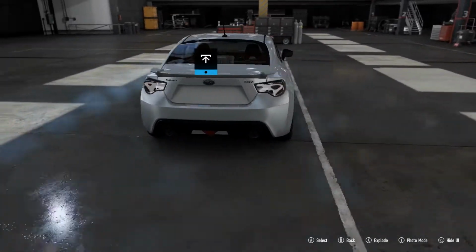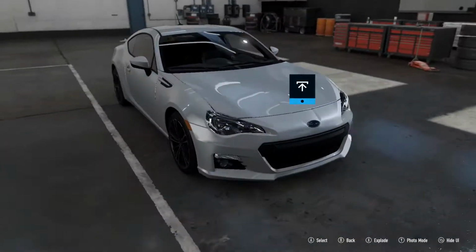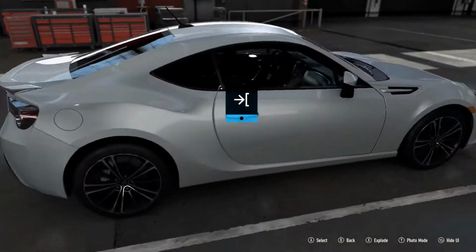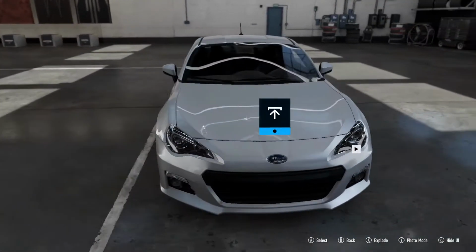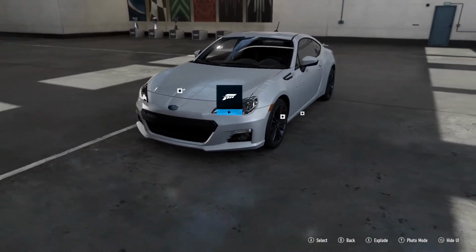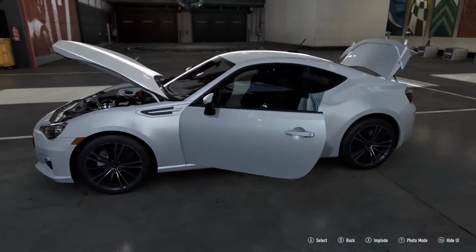There were some styling differences in the car to differentiate it from the Toyota, but mainly the badges. The headlights and the taillights were specific to the BRZ. The two exhausts were placed on the left and right of the car, on the sides of the center diffuser. Inside, the low seating position was typical for a sports car.